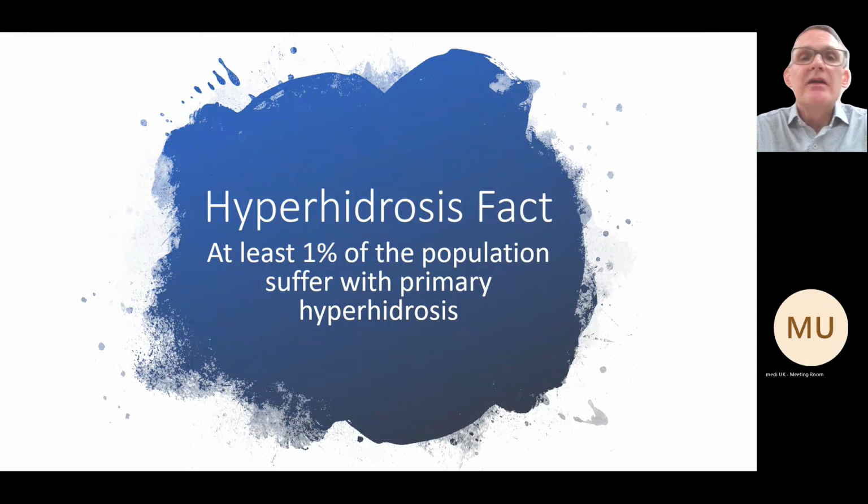It's estimated that about 1% of the population suffer with primary hyperhidrosis. That may be an underestimate. There are many more people who experience excessive sweating that wouldn't necessarily be classified medically as having hyperhidrosis, yet they would still benefit from many of the solutions that are available.